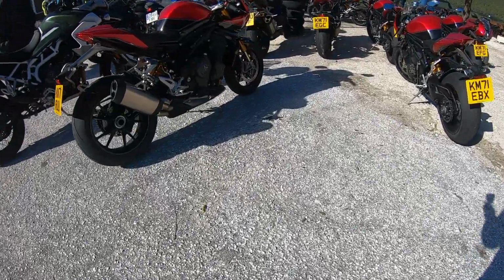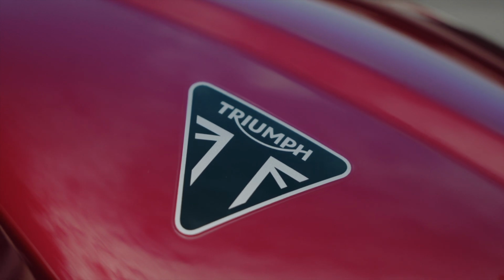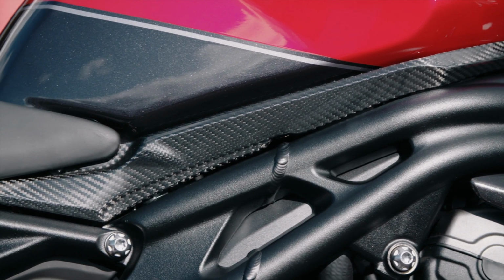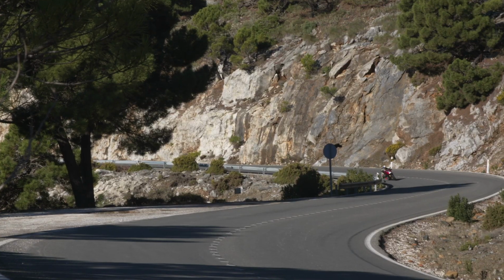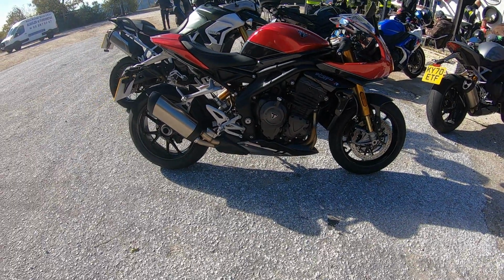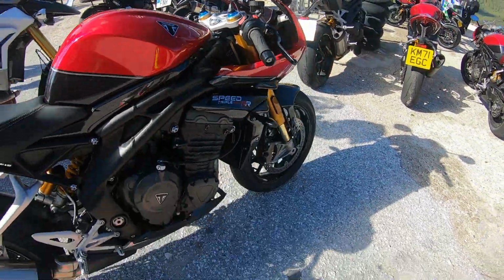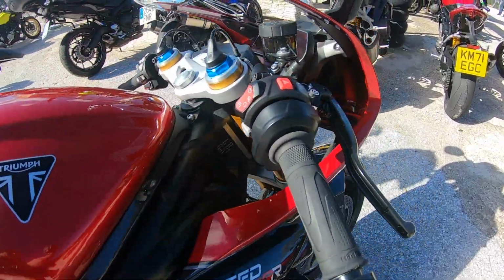Let me get closer to the bike. On their Speed Triple 1200 RR. New bike for 2022, obviously heavily based on the naked version, but we've got the Cafe Racer bodywork, semi-active Öhlins suspension. There's the shock on the rear. So the rider modes now obviously change the suspension, where the naked version has manual suspension.